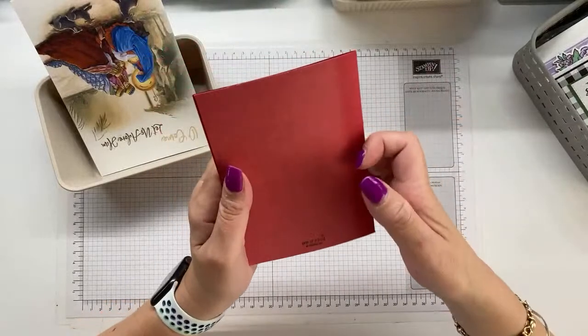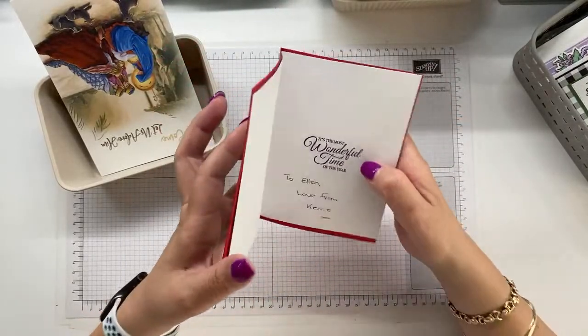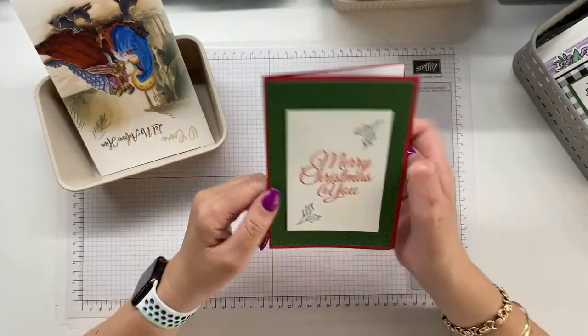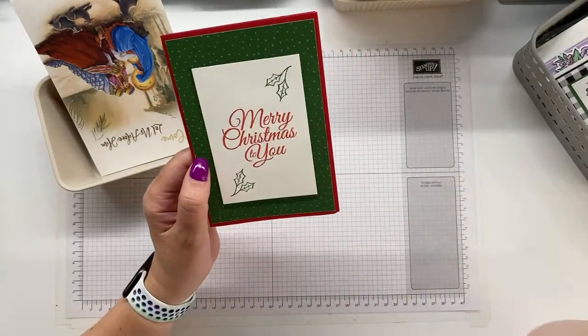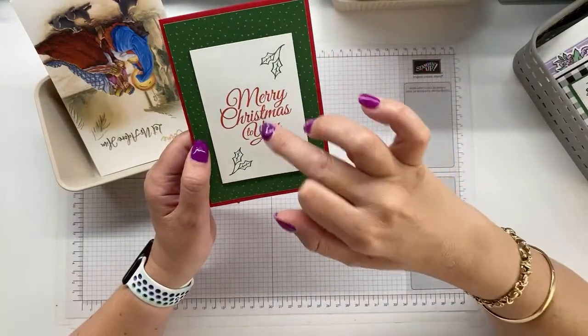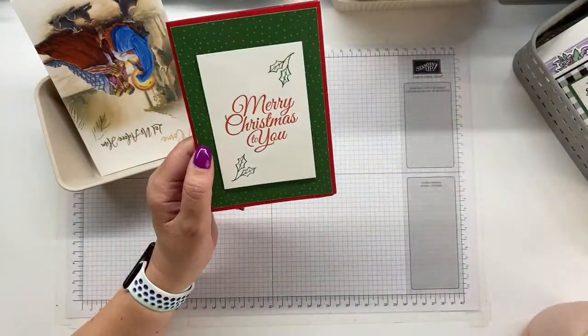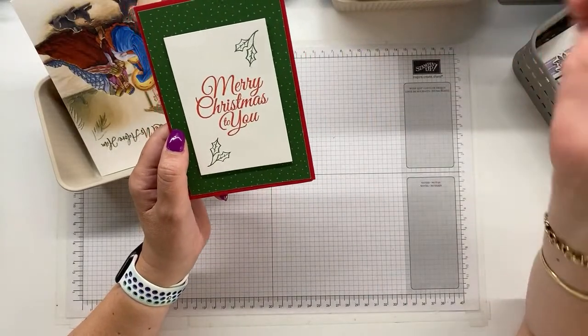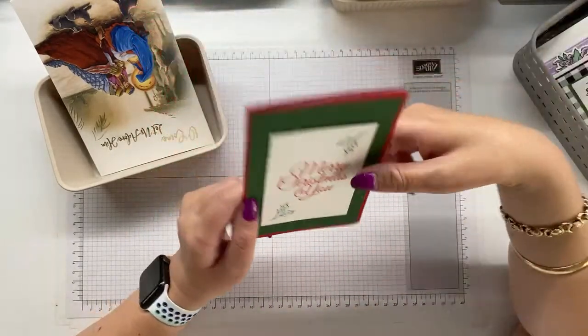Now this one, oh, it does have a stamp on the back. This one is from Kerry, and I love just the simplicity of the background sentiment. Two stamps, it stands out beautifully. You know it's a Christmas card. I love it. Great for mass producing this one.